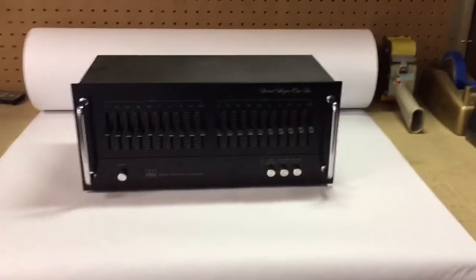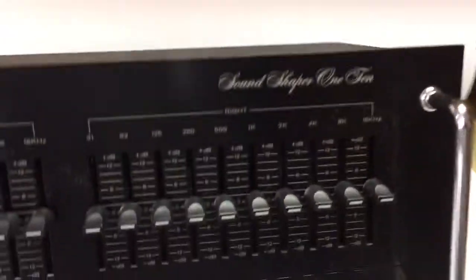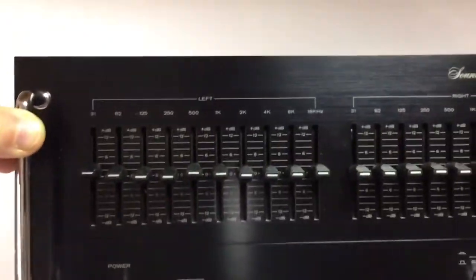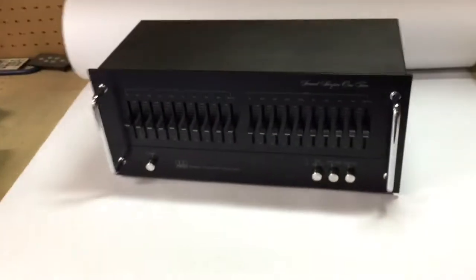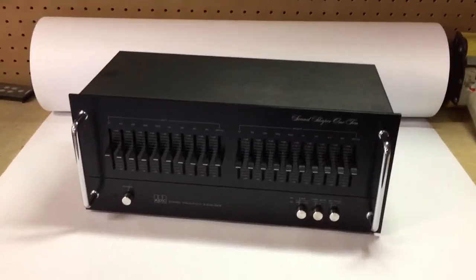This is a Sound Shaper stereo graphic EQ. This is the model 110 or SS110. And this is one of their early ones. And I got this free along with some other equipment just for asking. And I sold this for $90.